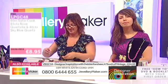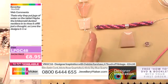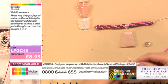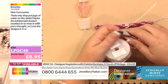And then I just chose a longer gemstone for my focal point, and again just with the 0.6 in a very similar way. Nice workable piece of wire.